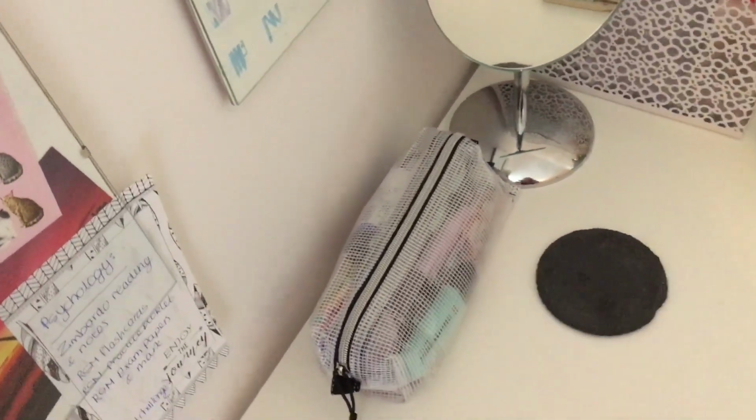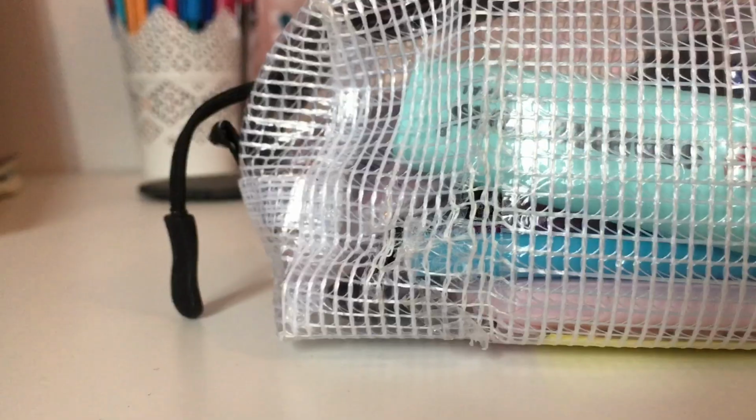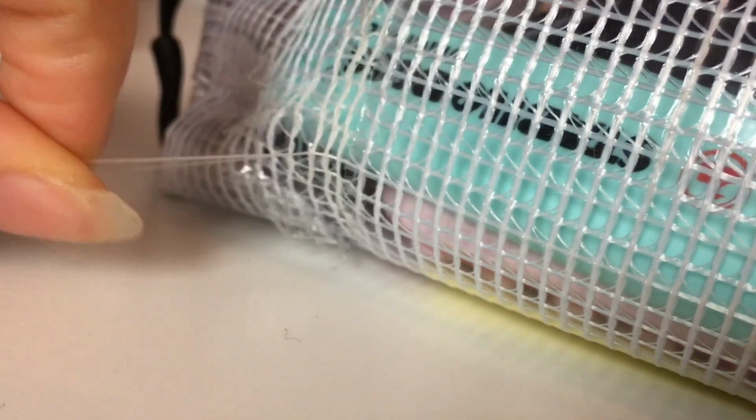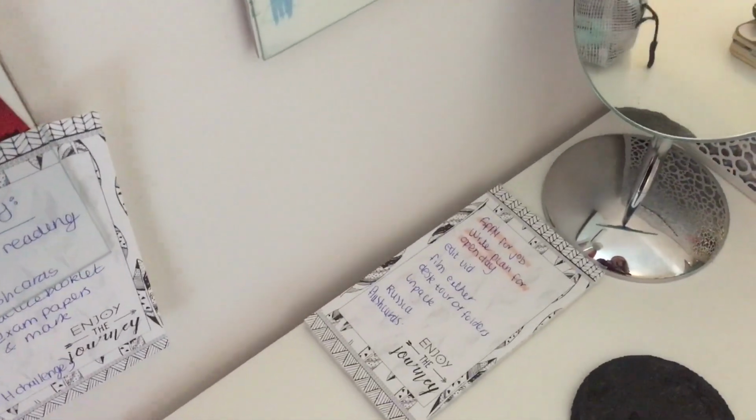Starting in the corner I have my pencil case, which is from Wilko's. A lot of people have asked that. However, I don't know really if you can tell, but it's really destroyed from I don't even know how, the bits coming off of it. So I don't know if I'd recommend this to you guys, but hey. And then underneath that I just put my to-do list for today.